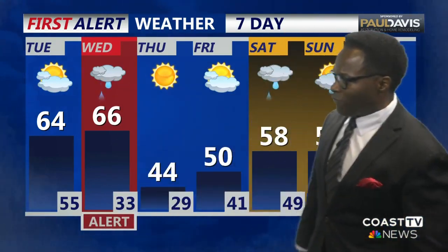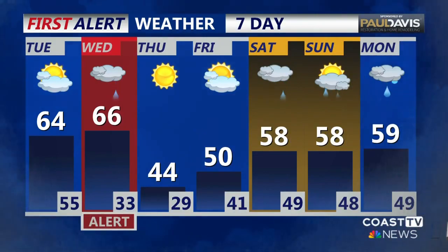Here's a look at the extended forecast. So we could go AM or PM, but because the rain's going to happen throughout most of the day, we're going to call it for the whole day for Wednesday and another round of rain possibly over the weekend.